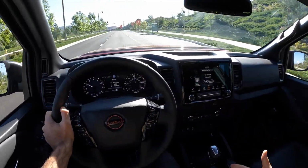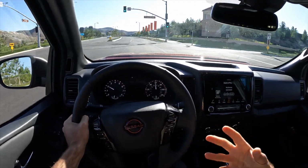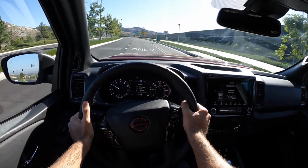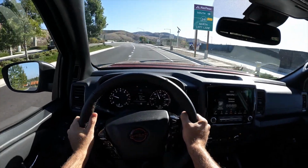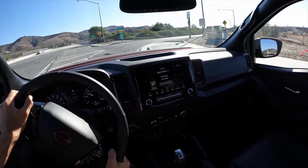But I feel like it's really missing a sport mode, something to just tell the ECU, hey, we want peppier throttle response here, please give it to us. We don't have that here, and so I'm left with that lingering impression of the Ranger's EcoBoost, like, wow, that one really pepped.